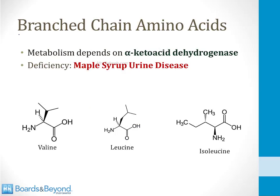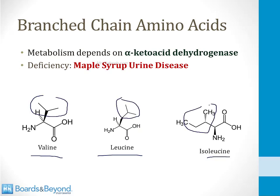There are 3 so-called branch chain amino acids. They are valine, leucine, and isoleucine. All of them contain a carbon branch as part of their chemical structure. And metabolism of these 3 amino acids depends on an enzyme called alpha ketoglutarate dehydrogenase, which is also a multi-subunit complex just like pyruvate dehydrogenase, and it requires the same 5 cofactors, including thiamine.